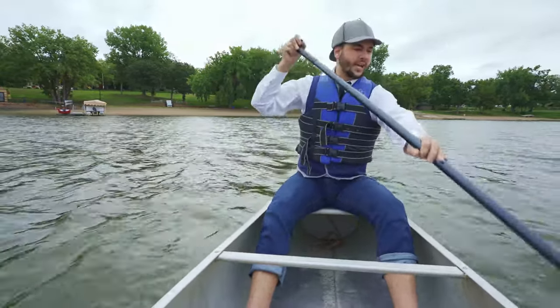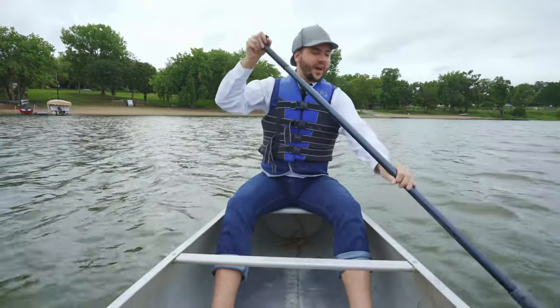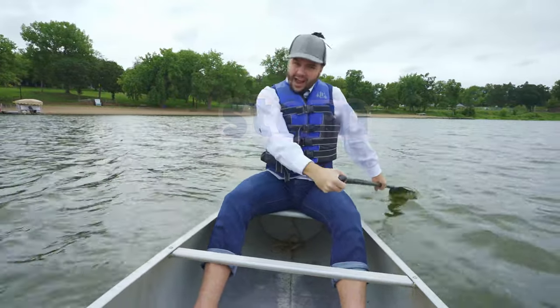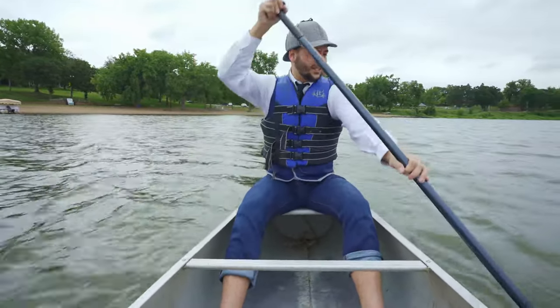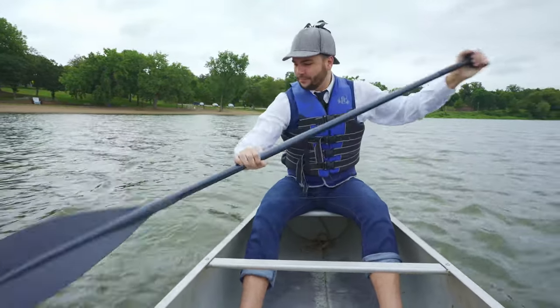You've also got bow. That's where you're sitting. Isn't that cool? And then you've got the stern, which is where I'm sitting. That's the front and the back of the boat. Isn't that cool? All right, we're still moving, we're doing great. It is so nice out here on the lake.